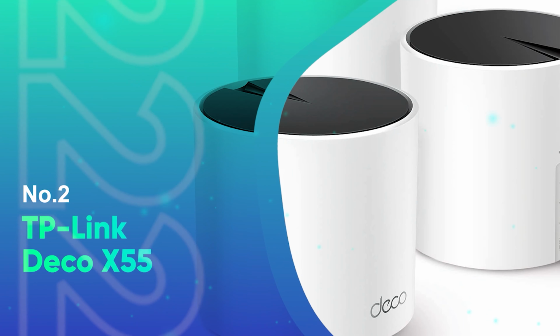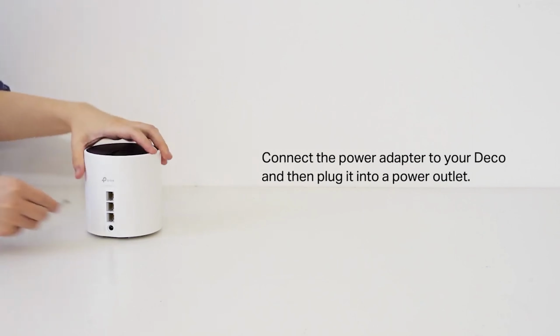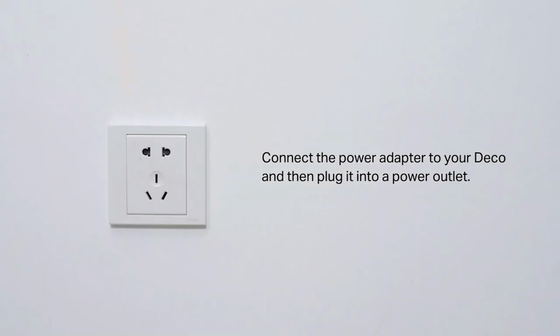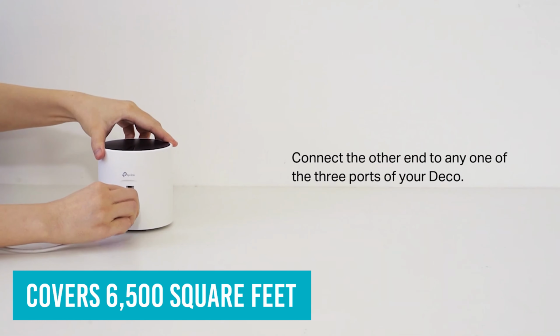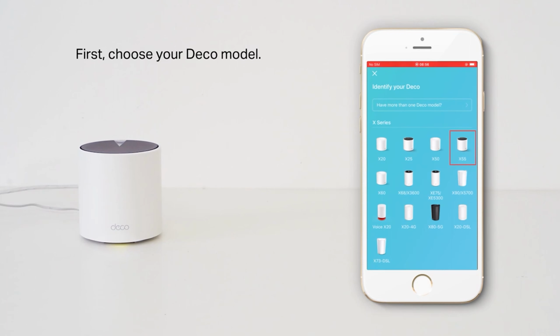Number 2. TP-Link Deco X55. If you have a multi-story home that needs a big internet upgrade, TP-Link's Deco X55 is the best mesh router system for you. It covers 6,500 square feet, which is almost 10% more space than our best overall pick, from a 3-pack of routers that cost less than half the price.